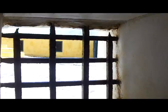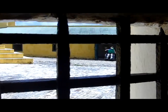This is a very, very tight and unpleasant place down here. You can see the bars on the windows. And I can see Tim over there looking at the brochure. I think I want to get out of this dungeon as quick as I can because it's very uncomfortable and very cramped. Let's go back up to the sunlight.